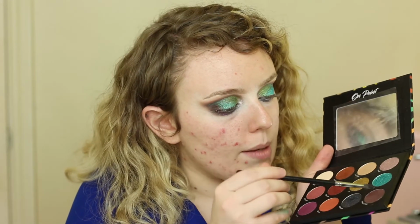I'm gonna add a bit more. I think I am just gonna add just a tiny bit more of Keep It Up, just right in the outer corner. I think I'm kind of regretting going in with the red, but I'm also not. I don't know, it's kind of hard to say. But I do feel like the green shimmer has maybe spread out a bit further than I wanted it to.